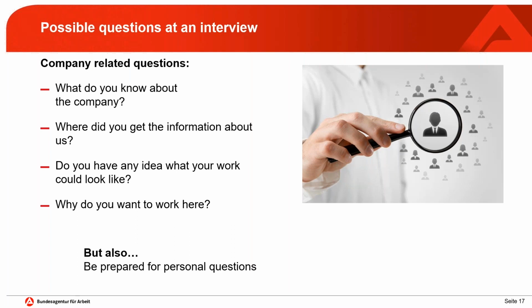And then they will probably ask you, where did you get the information about us? There you can tell them where you found the vacancy, or sometimes it can be that you looked for the company itself, because there's a very specific reason that you want this company in particular. You can also tell them that.